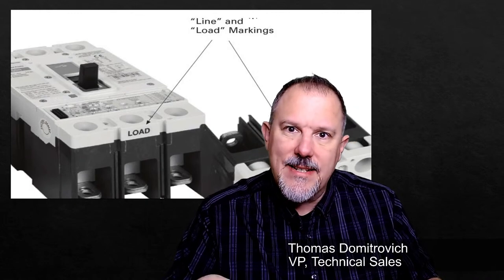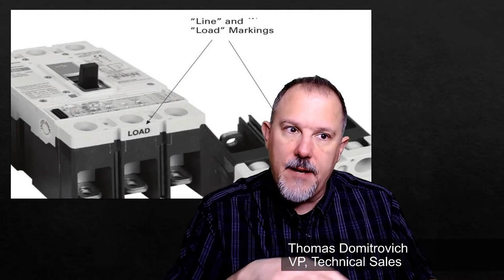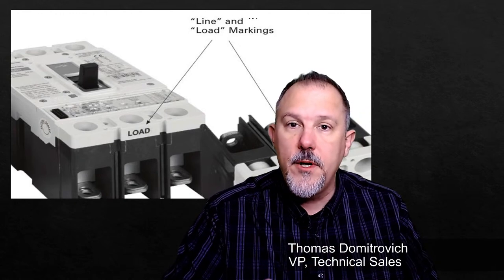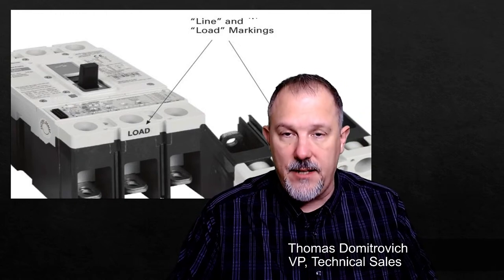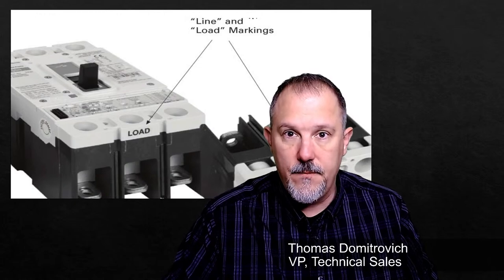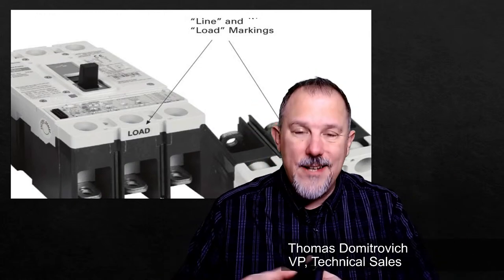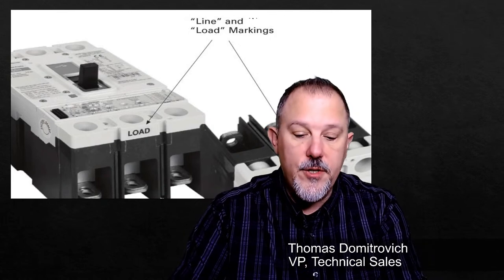What I would do when I do my load calculation, I take my non-continuous plus 1.25, 125% of my continuous. What is 1 divided by 1.25?